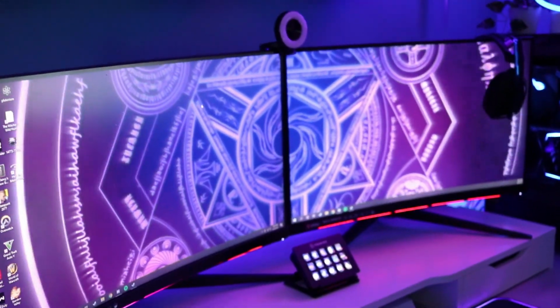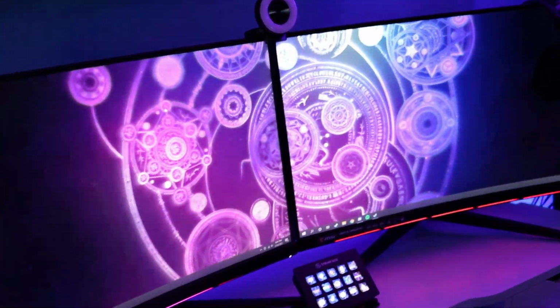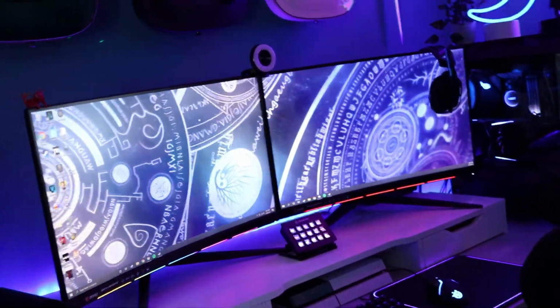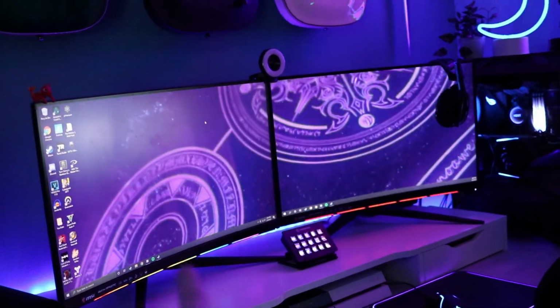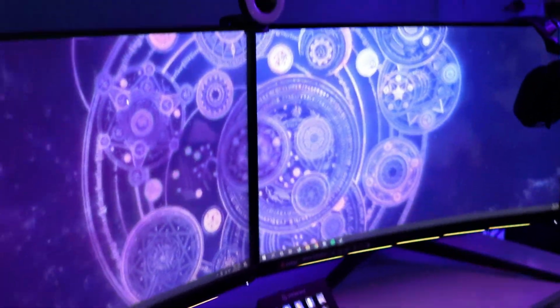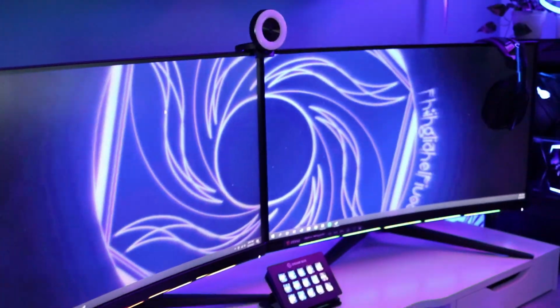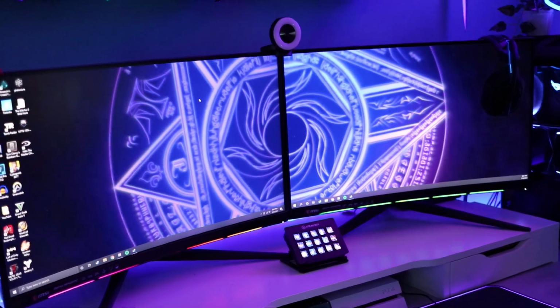I also get asked about this wallpaper so much. I have Wallpaper Engine, which is a Steam program that's like $2 or something, where you can have any kind of live wallpaper you want. And this one is called Magic Seal. This wallpaper has become such a staple in my online presence. It's so funny, but it's so beautiful.